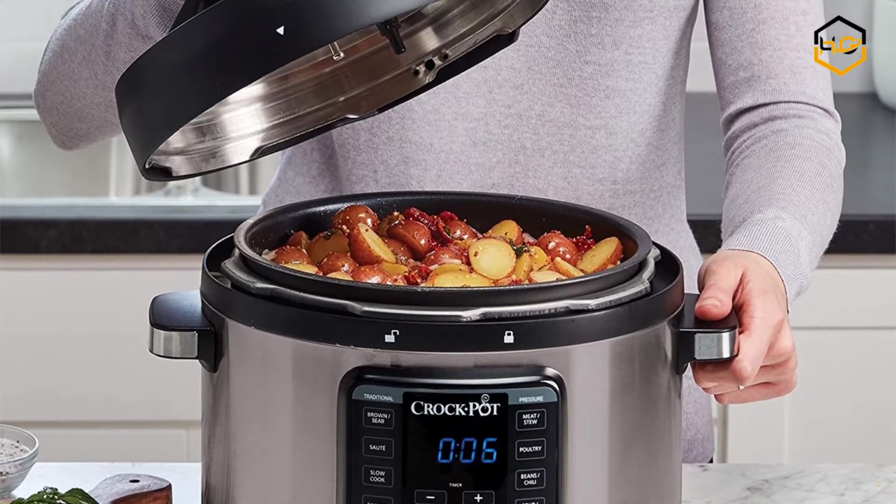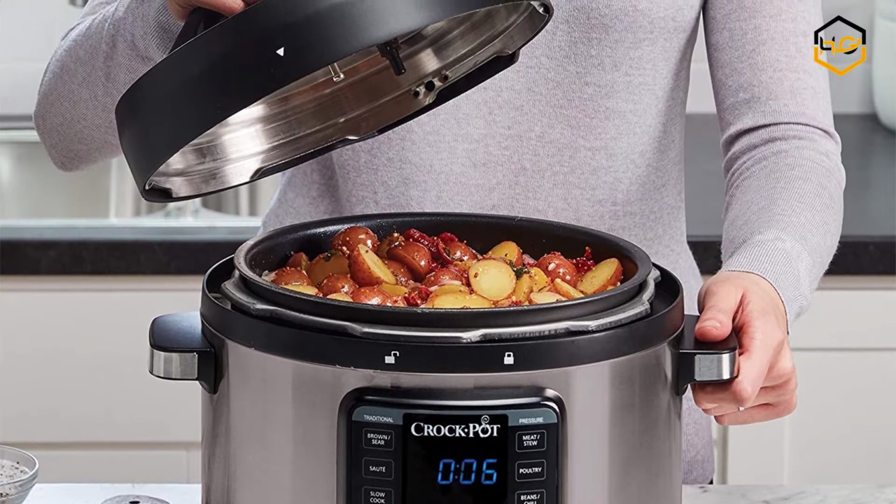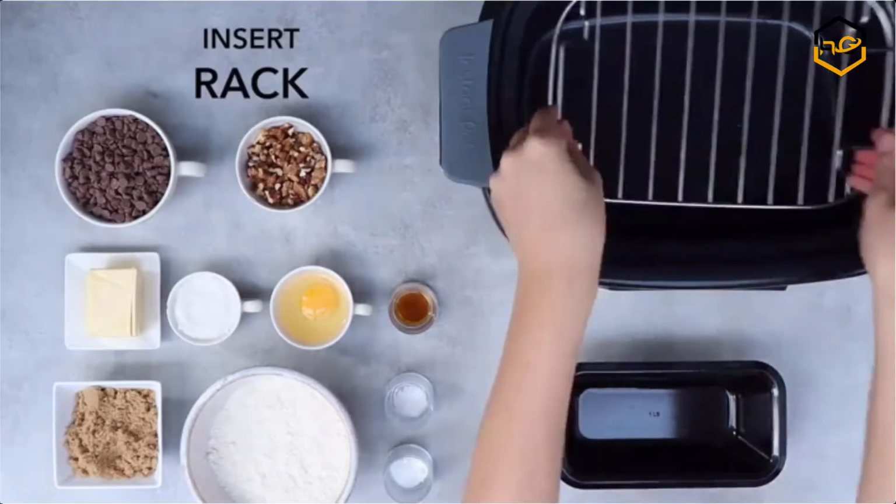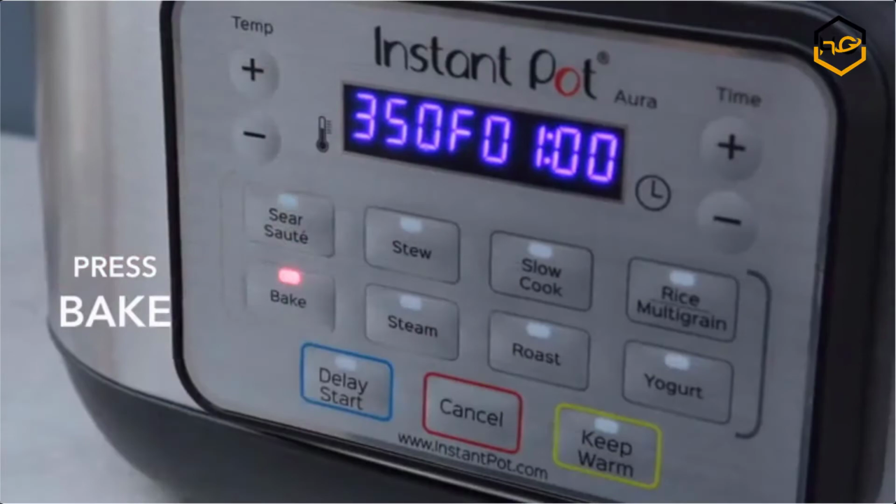Hey guys, in today's video you'll be checking out some of the best slow cookers available in the market. We have ranked them according to their quality, capacity, price, user satisfaction and ease of use.